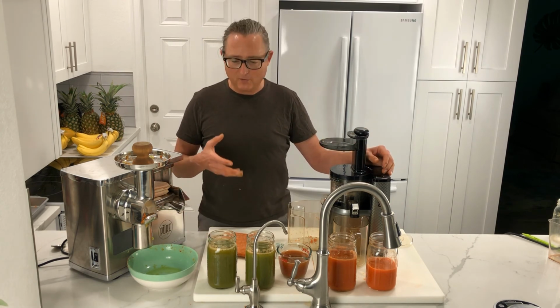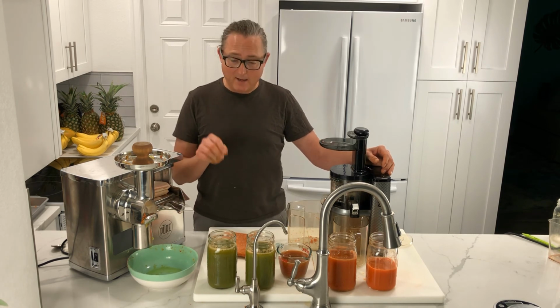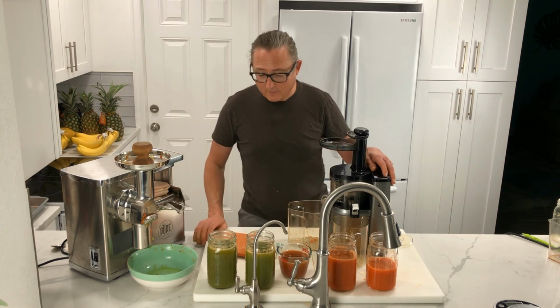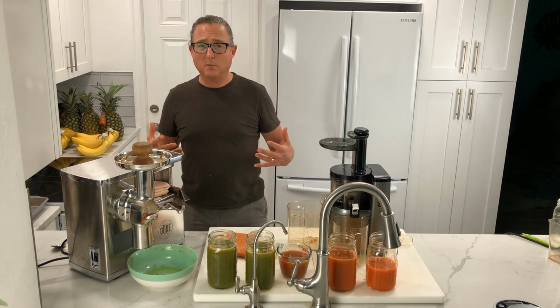It's very difficult to do it subjectively like this. My own personal opinion is that I like the smoother, silkier juice from the Pure without that pulp in there. So that's something to consider as well. Let's speak about these juicers from a durability perspective.